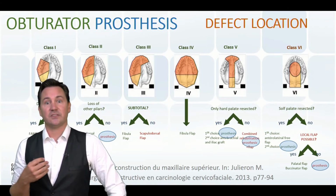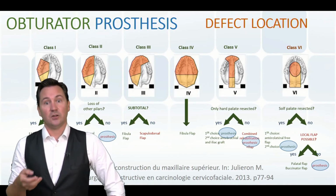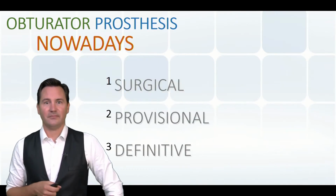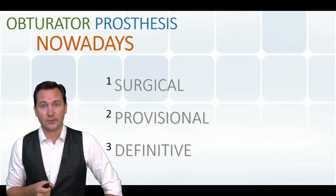So my interest in this classification is the fact that obviously there are still a lot of indications for obturators. Anyway, let's start with nowadays palate obturators.